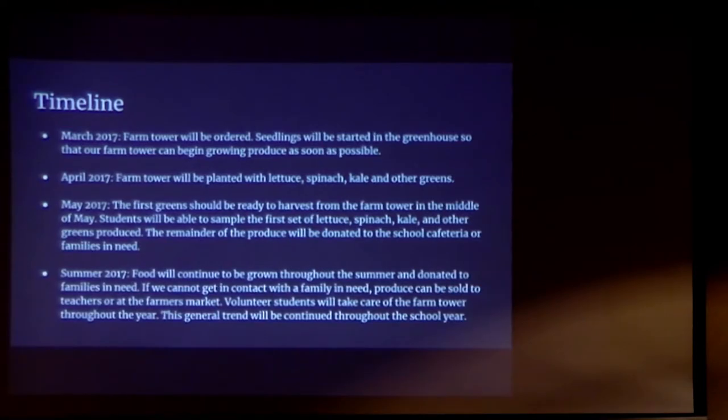And then in summer, we wanted to continue to grow throughout the summer and donate to families in need. We could also sell it to teachers or through the farmer's market. So we haven't taken any to the farmer's market, but we have sold just to teachers in our building. They've done a free will donation if they take any of the lettuce home. So that works out really good as well. And then we give it to the students who are tending to the tower gardens.